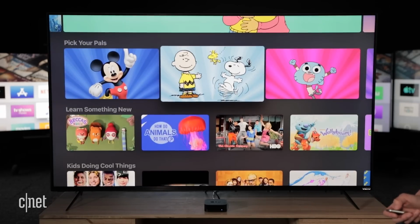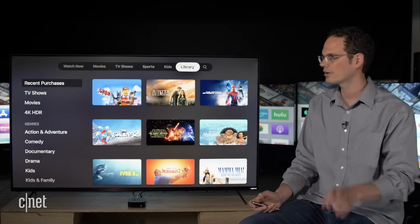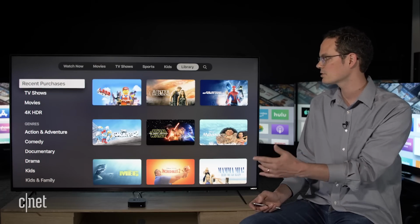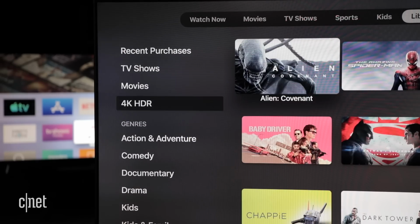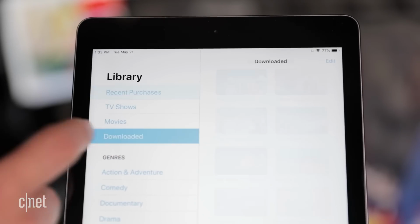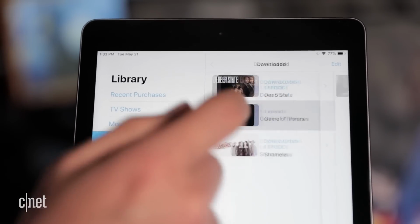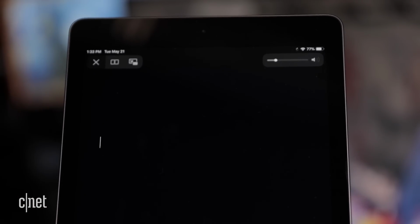The other new thing that Apple added is iTunes. So within the library section, it breaks out all your iTunes TV shows, movies. This is an Apple TV 4K, so you see the 4K HDR section there, which I love. And of course, if you had an iPad or iPhone, instead of 4K HDR, you'd see downloaded over here. So again, you can immediately access any of the things that you downloaded via the TV app on your iPad or iPhone from the library section.